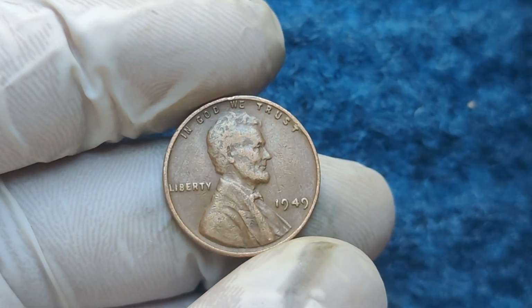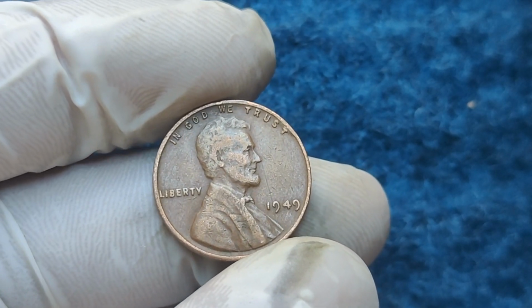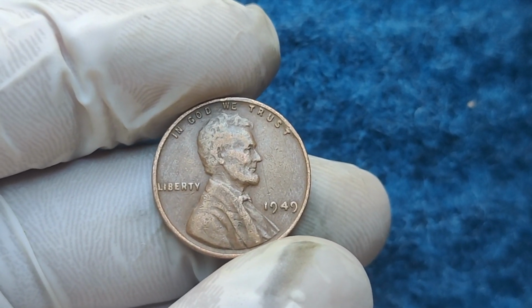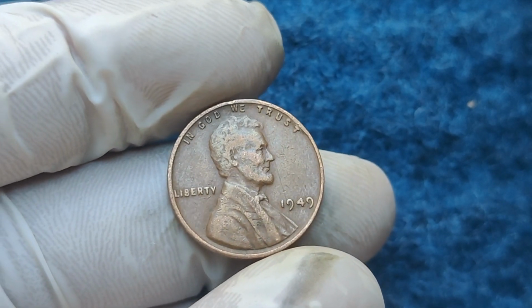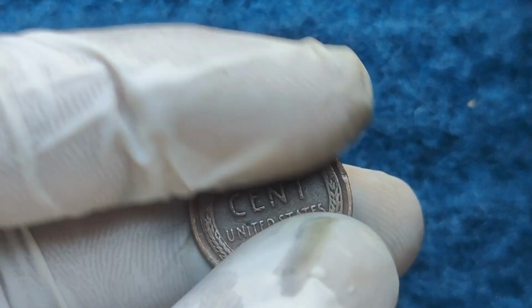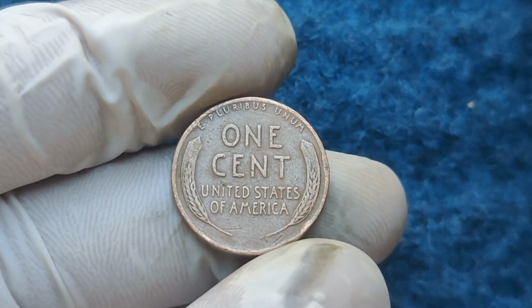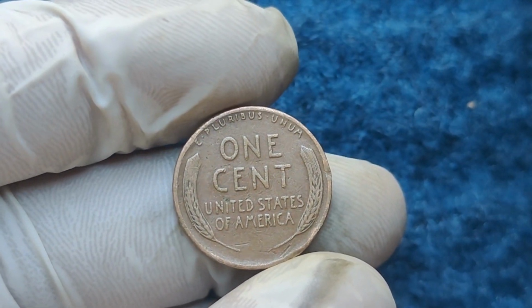So, the 1949 no mint mark Lincoln penny. I mean, you might be looking at your change jar right now, holding a coin that could change your life. Before we talk numbers, let's take a second to appreciate the history behind this little guy. Well, this coin features old Honest Abe himself, and not just any year of his reign.